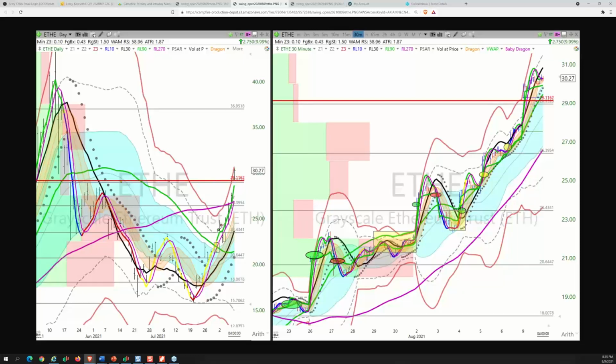And remember, this has now just closed the gap. And you have a run up to 37 available in here. So this could really go. And that's why I would tighten it up. Get a second position on, but tighten that up.